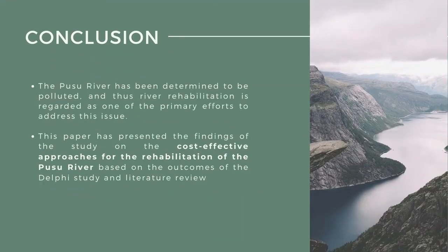To conclude, river rehabilitation is regarded as one of the primary efforts to address the pollution of Pusu River, and this paper has presented the findings on the cost-effective approaches for the rehabilitation of Pusu River based on the results from the Delphi study and literature review.